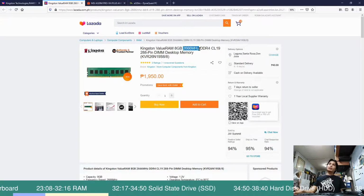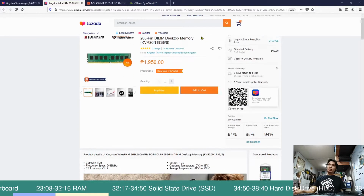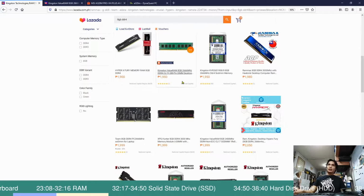Itong frequency niya, the thing you have to remember about this is basically the faster the better dito sa frequency na to. So DDR4 siya. Itong CL19, ito yung latency number niya. Anyway, long story short, ito naman the lower the better. So 19 is a bit high, pero mura siya. So let's keep this guy in mind. So 1950, pasok siya dun sa budget natin. Kaso medyo we get what we paid for. Medyo mura. Mabagal siya. Let's check.